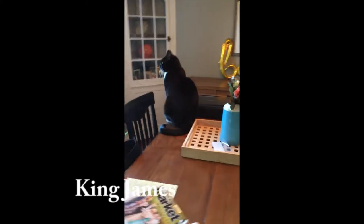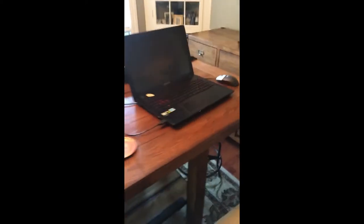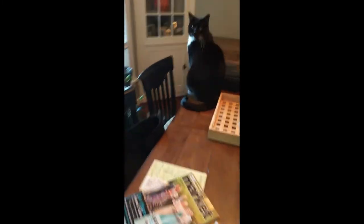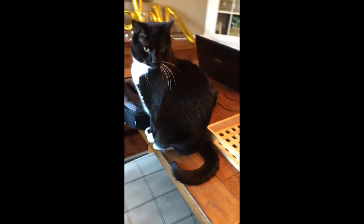Beautiful view, there's another cat, and here's where I'll be putting the show together when this is all done. So, let's see what everybody else has to say.